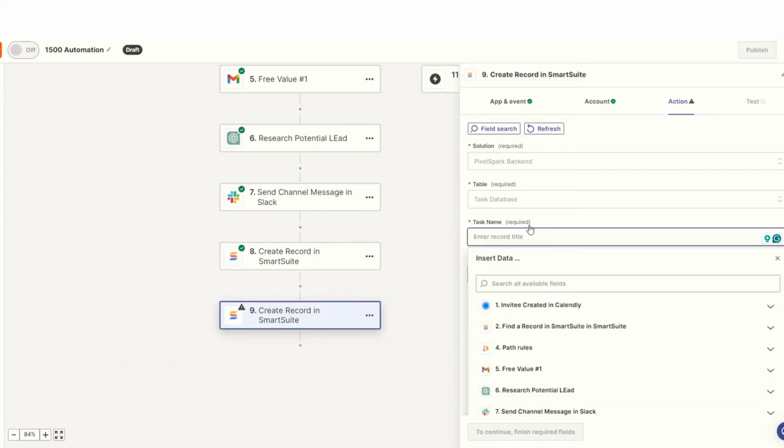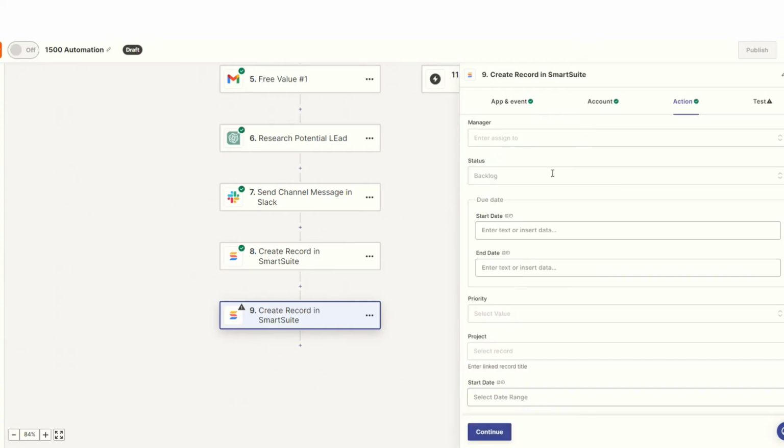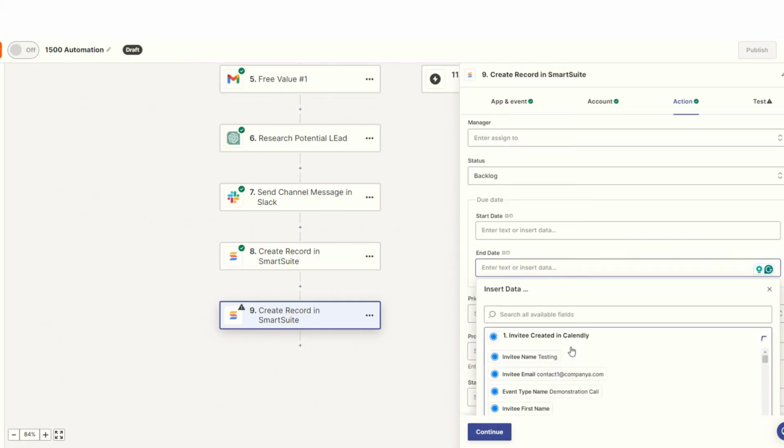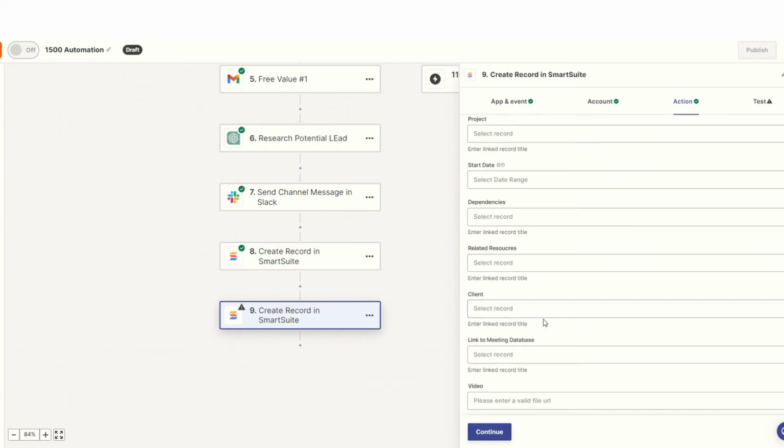For the task name, we're going to put prepare for sales call. Description, I'm going to leave it. Status, I want to put that as backlog. And then for the due date, you want to enter the time that the actual call is taking place. So if we go over here, we enter the time right there. Client, you could link this, but just keep it as simple as possible. We're going to leave it for now. But if you're doing this properly, you'd link the client to the meeting and the meeting to the client.